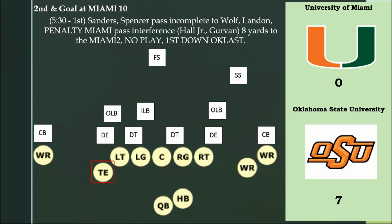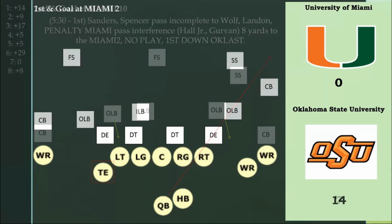Anyway, so 2nd and goal on the Miami 10. We give them an extra free play and 8 yards. Gervin Hall clipped the guy, even though the pass was very much not catchable. Keep another eye out for how many pass interference calls we get this game. It's a whole lot. Let's see.